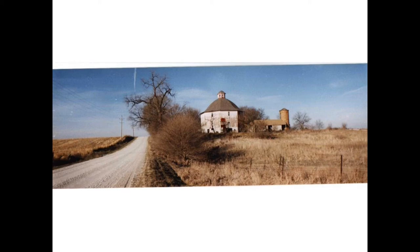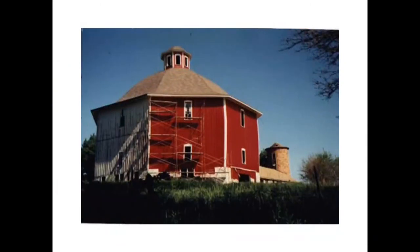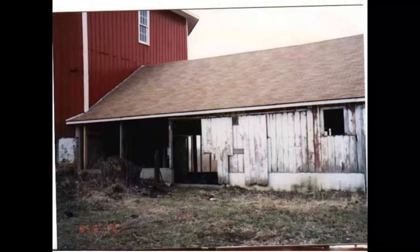So when I painted it red, they didn't like that at all. But that was the original color. So the barn got painted red. And here is the scaffolding as it's moving along with the roof on and the scaffolding done.